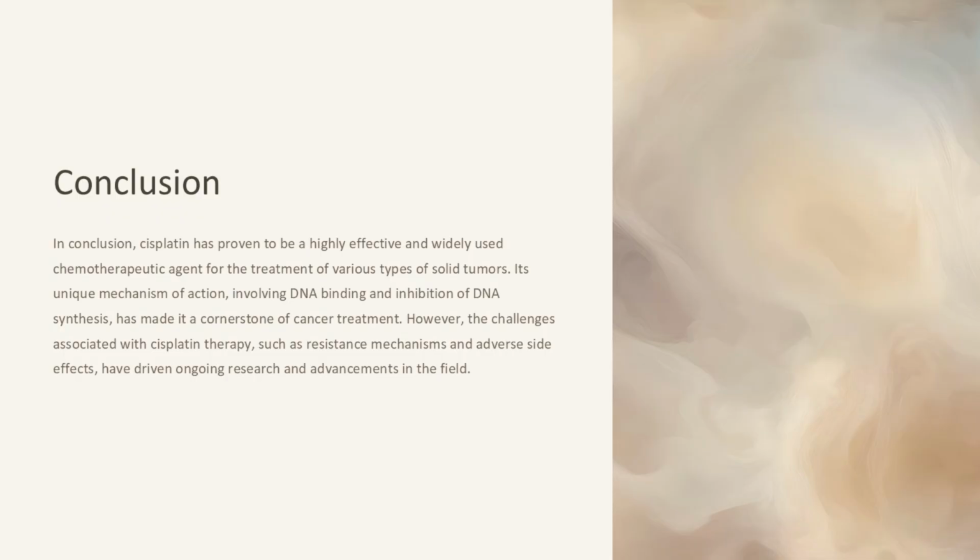The key takeaway from this presentation is that cisplatin has been a highly effective chemotherapy drug for treating solid tumors. Cisplatin works by binding to DNA and disrupting DNA synthesis, which is an effective way to kill rapidly dividing cancer cells. However, there are challenges with cisplatin therapy, such as drug resistance and side effects, that have driven ongoing research to improve upon this treatment. Despite these challenges, cisplatin remains a cornerstone of cancer treatment due to its proven efficacy. In summary, cisplatin has been a game-changing cancer drug, but there is still room for improvement and further advancements in this area.